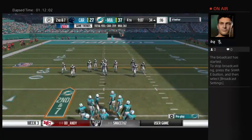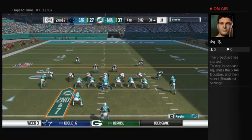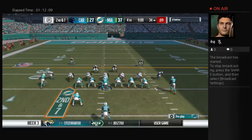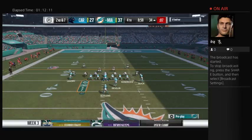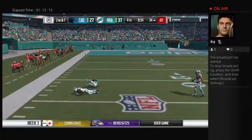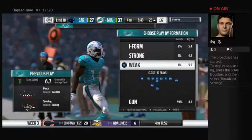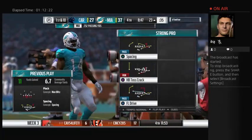Second down following the run. And on the outside, they're playing press coverage. To throw on second down is Tannehill, looking for the out route. It's completed to Landry. It's a gain of 11 yards that time, and it produces a new set of downs.